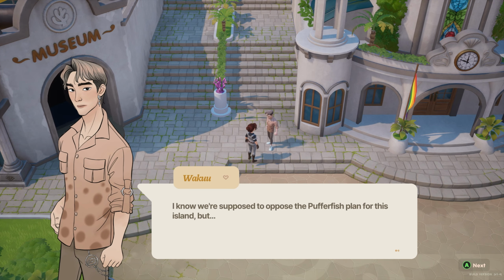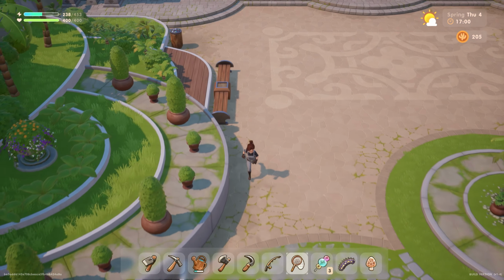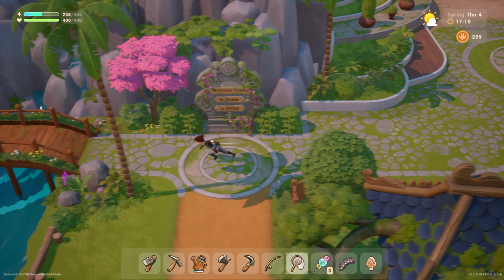I know we're supposed to oppose the pufferfish plans for the island, but if they offer to renovate the observatory and dock, I'm not sure what to do. I like that. Okay, it's good. There's opposing views. Understandable ones, I would suggest.